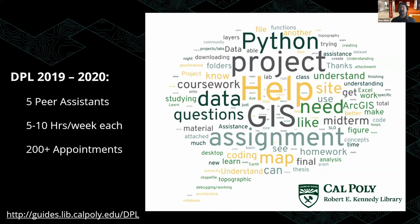Here's just the word cloud of what the descriptions of the appointments were like. And so there's a lot of looking for help and working on GIS and working on Python, managing data and visualizing. And one other component that was nice was every once in a while we would have some overlap between our student assistants, where our data science student would overlap with our GIS student.